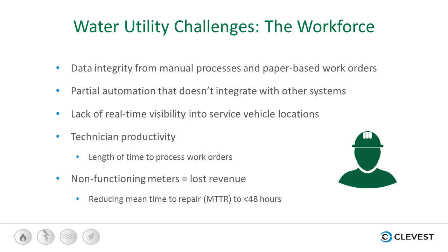There's the whole issue of real-time visibility, knowing where vehicles are, knowing where workers are. This is both a safety issue and an operational inefficiency. Technician productivity is another challenge, often this is what should a technician in the field be able to produce versus what are they actually producing. And then, of course, there's the non-functioning meters, so lost revenue. And reducing time for repair, so-called mean time to repair, to less than 48 hours is very important for most utilities.